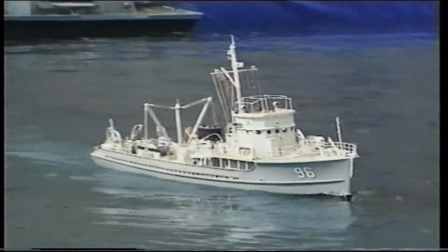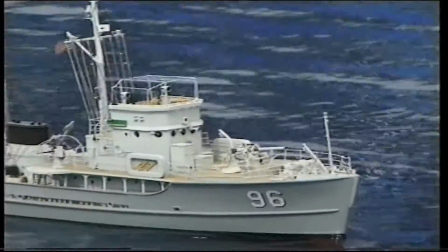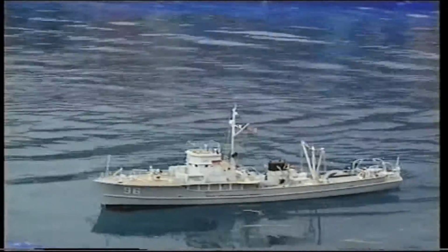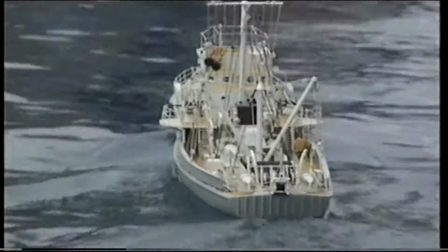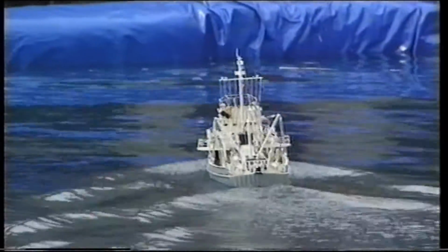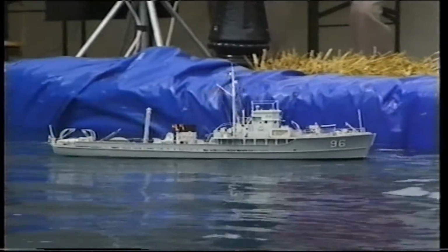Boats and models come in all shapes and sizes. This is a very, very nice model of a minesweeper of the Second World War, and the actual boats were built of plywood and timber so that they wouldn't set off the magnetic mines that the Germans were laying during that period. Now, modelling is great fun, it's very entertaining. You can put as much detail or as little detail onto a boat as you want. You'll see some of the boats haven't got a lot of detail on.